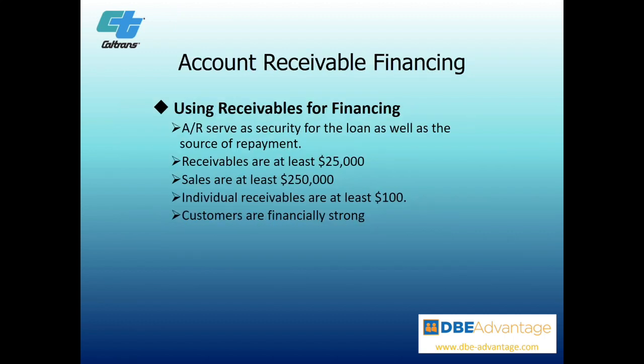There is such a thing called accounts receivable financing. This is also called factoring. It's using your receivables for financing. So let's say you have, for purposes of this discussion, $100,000 in receivables. That's money that you will be paid. You have sales of more than $250,000, let's say, and you are financially strong, you can get a loan based on what is owed you. So what this means is you're owed $100,000. You need some money. You can essentially use your receivables for financing if you are financially strong. There are institutions that will lend you money based on it.